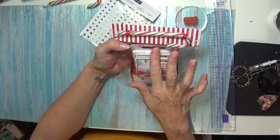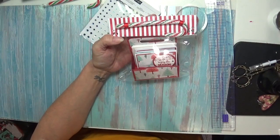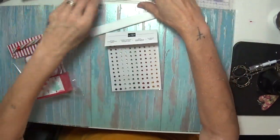A little candy cane and 4 little Christmas cards. Absolutely adorable. You could also use a sentiment on the front if you wanted to. But I'm going to show you how I made it. I'm going to make everything together, even all the 4 cards.